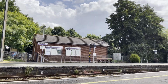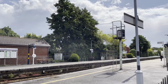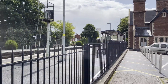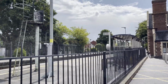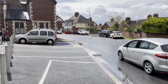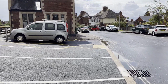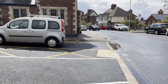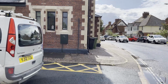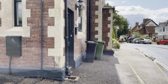Help points, as you can see on platform 1 and platform 2, are now the only way of communicating with staff, as this was yet another unstaffed station. And as I said in my last video, there is a determination to have more of their network unstaffed.